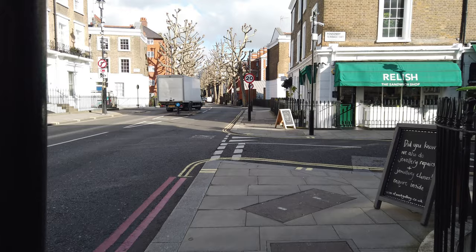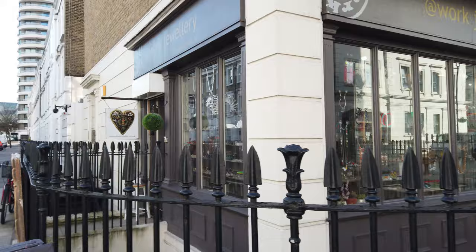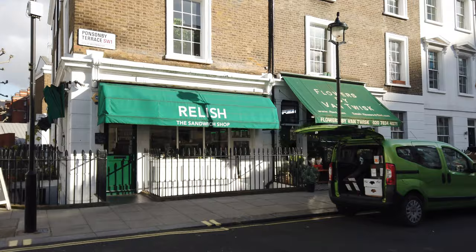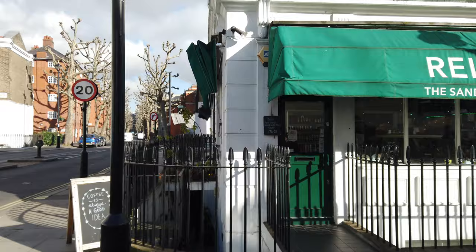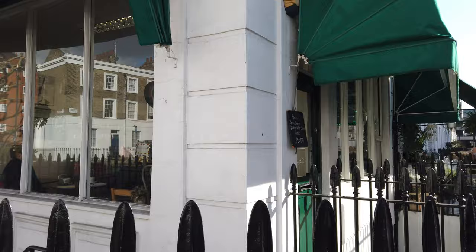Jewellery shop here. At Work Jewellery. Flower shop. Coffee is always a good idea. Yep, as is tea. Right, first price check of the day. Spicy chorizo sausage with cheese, toasted, £5. Okay, so spicy chorizo sausage with cheese, toasted, £5. In a coffee shop here.